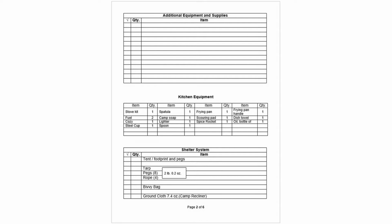Kitchen equipment here is listed, but only the ones I need are brought. There is also room to add other equipment like a 2-egg carrier. If no meals need to be cooked, then no kitchen equipment may be needed, and you can eliminate this table altogether. When shelter is needed, which one or ones will I use?